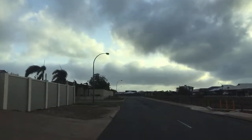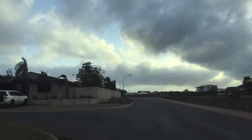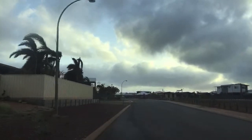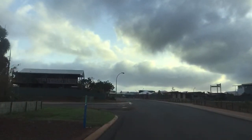This part of Karratha is also more of the newer part. Yeah, it definitely looks very new, doesn't it? Especially up here on the right where we're going to actual Bainton. It's everything really new, modular housing.